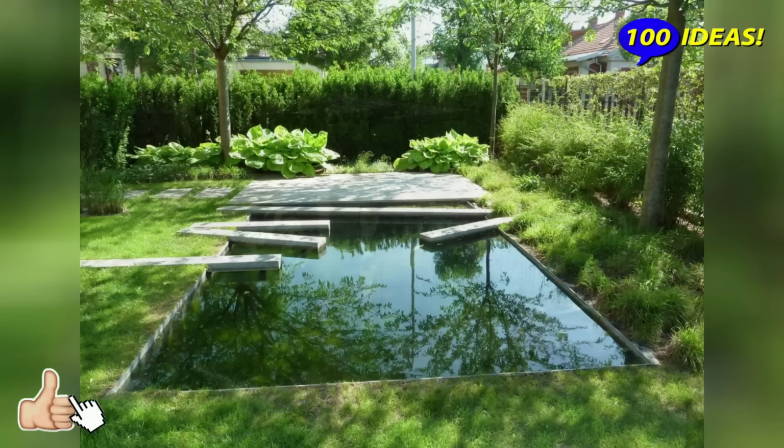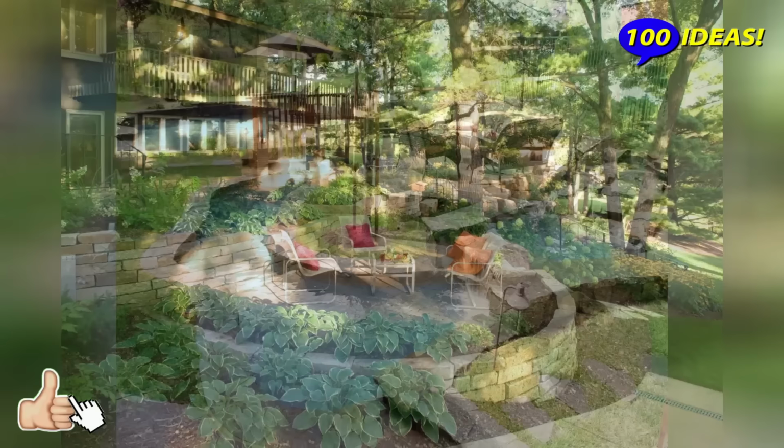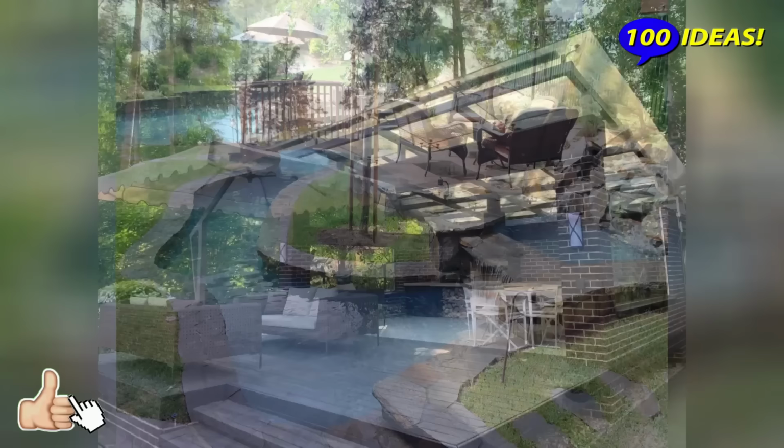Visual point of attraction. Contemplation allows you to immerse yourself in your inner world. Therefore, you need to install something in the recreation area that you will contemplate. It can be a water object, an expressive tree, an art object, or a flower garden of continuous flowering.